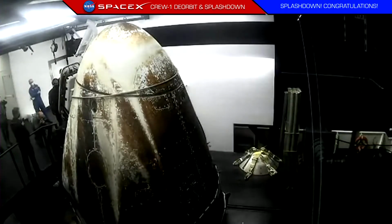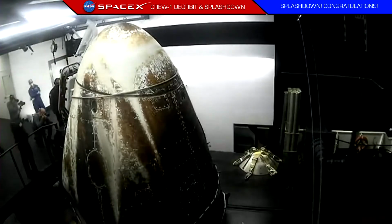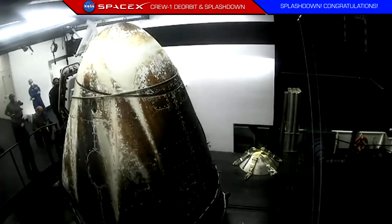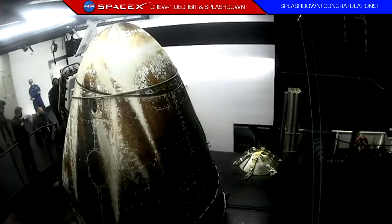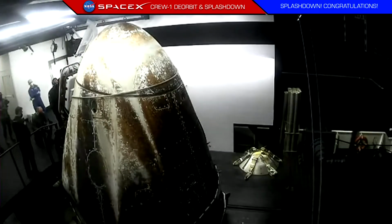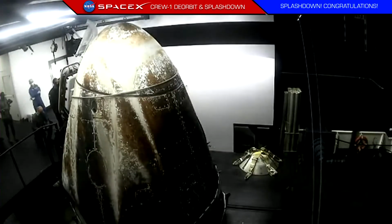We're coming up on 40 minutes since splashdown. That capsule splashed down at 6:56 GMT, 11:56 p.m. Pacific time. Returning Crew 1 aboard Crew Dragon Resilience. That side hatch is now open. Crew members are speaking with medical personnel and preparing for egress.